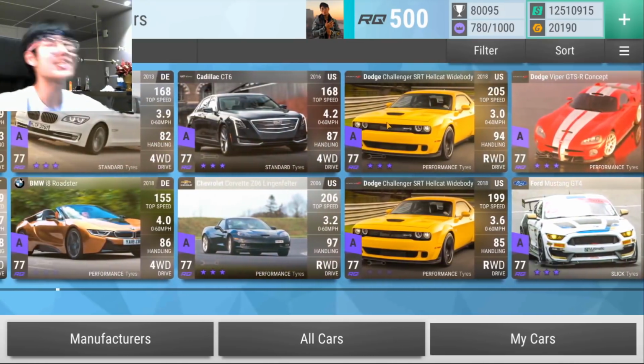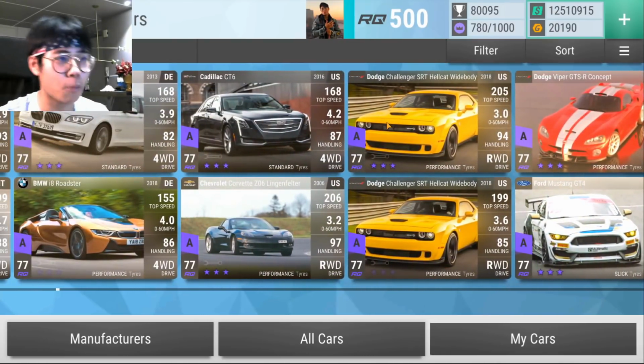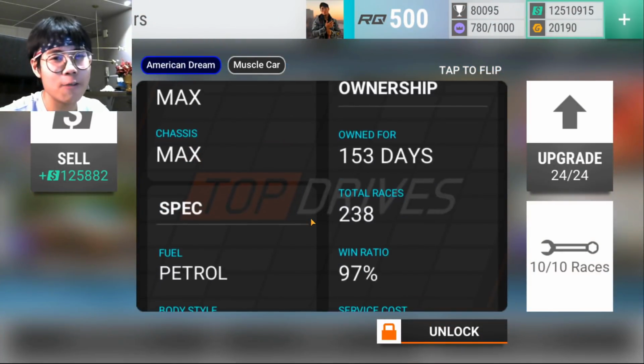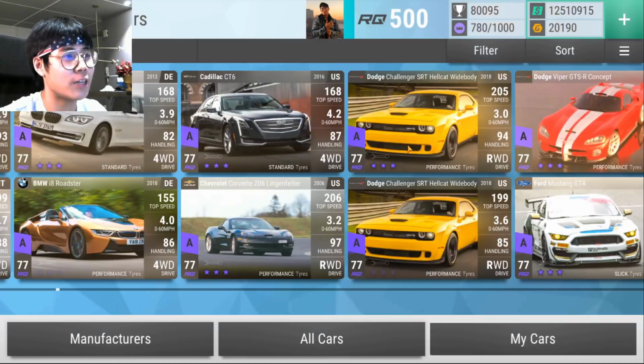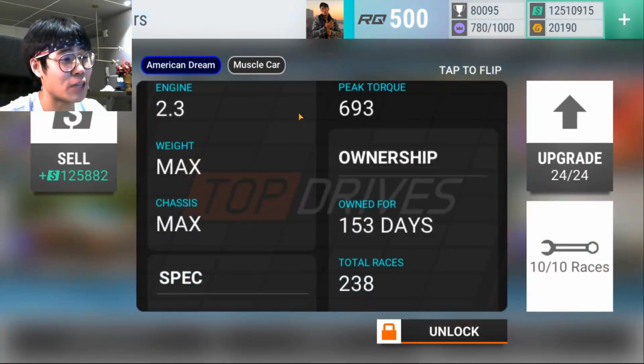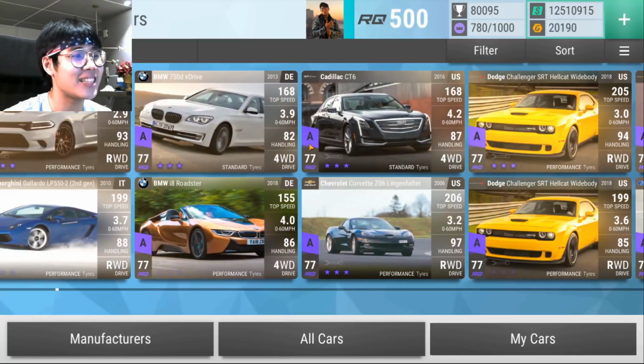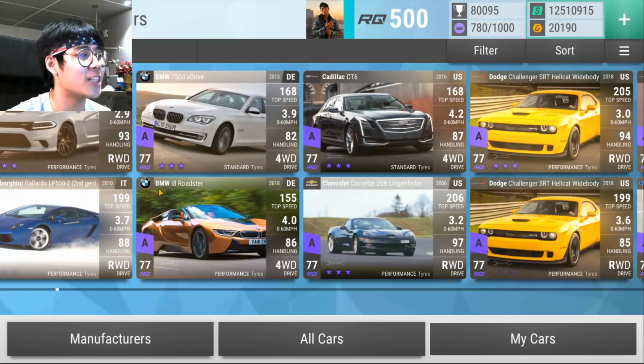2 wide bodies, perfection by the way. Pulled both of them dead on my birthday. So my birthday was 153 days ago. There you go, December 27th. 97% win ratio on that bad boy. Raced it 238 times. Cadillac CT6, this is one of my passion projects which I maxed out.